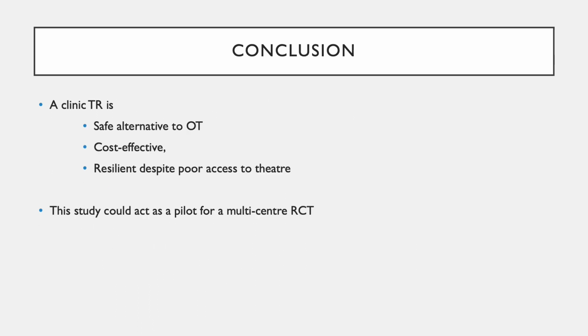A clinic treatment room is a safe alternative to operating theatres and beneficial in terms of cost effectiveness, resource management, and as a resilient option when there is poor access to theatres. We hope that this study could act as a pilot for a multi-centre randomised control trial.